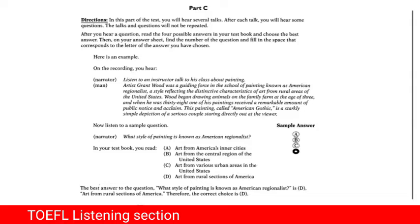Now listen to a sample question. What style of painting is known as American Regionalist? In your test book, you will read A. Art from America's inner cities. B. Art from the central region of the U.S. C. Art from various urban areas in the U.S. D. Art from rural sections of America.